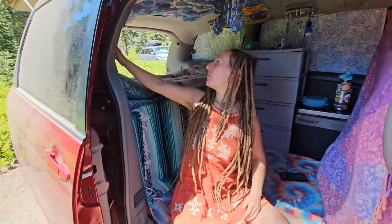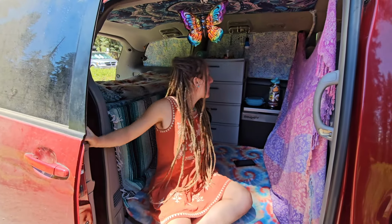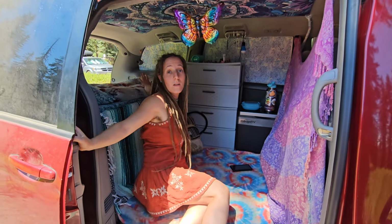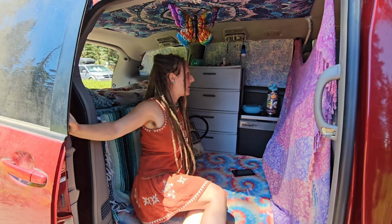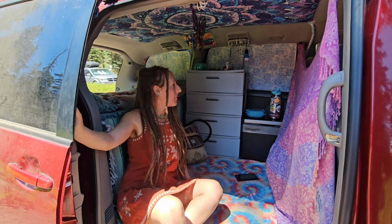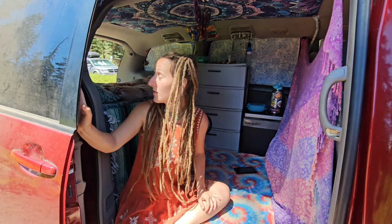Some of them don't fit perfectly, and I probably need to fix those up a bit. But for the most part, they're all up in the windows, and they've been doing a really good job at keeping the sun out, giving me privacy and shade, and also having it look pretty on the inside. I chose to use a few different fabrics just to make it a little bit more colorful.